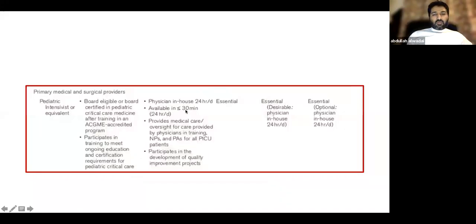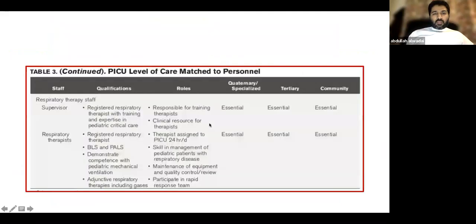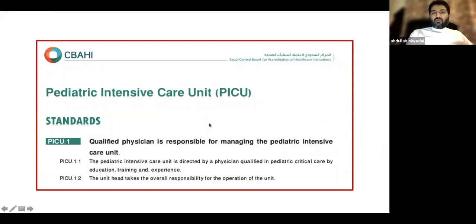The only thing I want to stop at is the staffing. You can see that they recommended 24-hour staff coverage, doctors at a level of R2 or above, but the consultant has to be available within 30 minutes from the hospital. Not only that, I'm going to discuss this later in this talk, they are also promoting advanced practice providers, or what we call nurse practitioners, and it's desirable in all levels of the ICUs. So maybe that's the way we should go in the future, because of the shortage of physicians who work in the ICU.